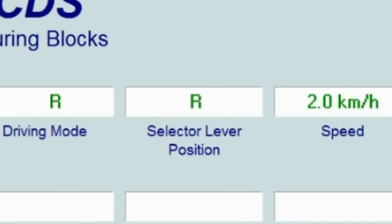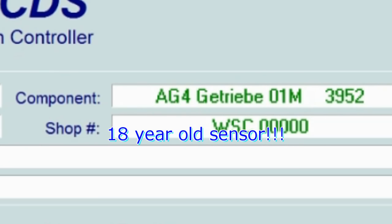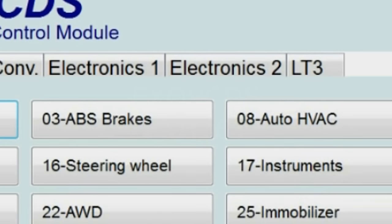Hope you liked the video. Simple sensor repair, original sensor, 12 years old or more. It's a 98 Beetle. So parts don't last forever. Shifting issues usually are just sensor related most of the time.